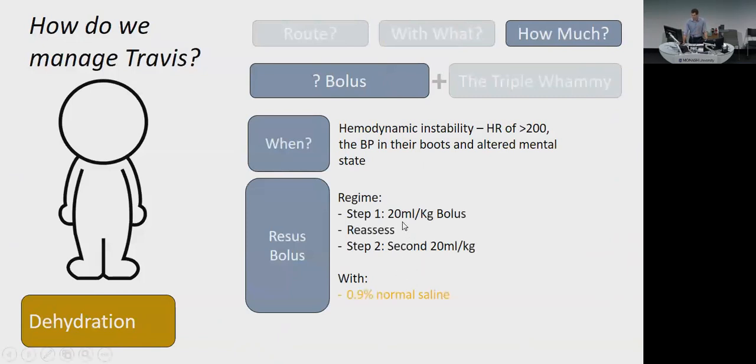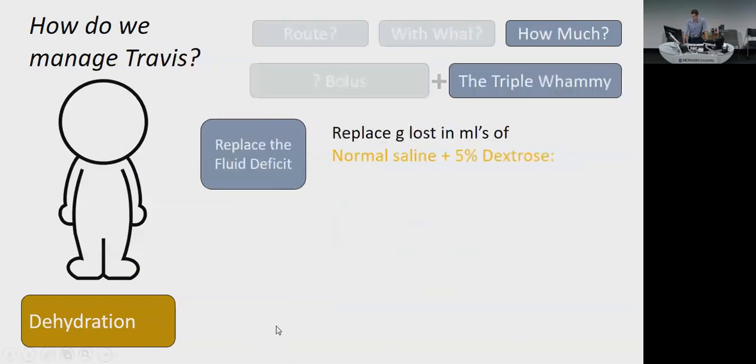There's probably not much more that you need to know for that. You can give the 20 ml per kilogram bolus, you can then reassess them. If they still need another one, you give it again. It kind of makes sense. But it's important to know that if you're giving bolus to kids, we use normal saline straight up.